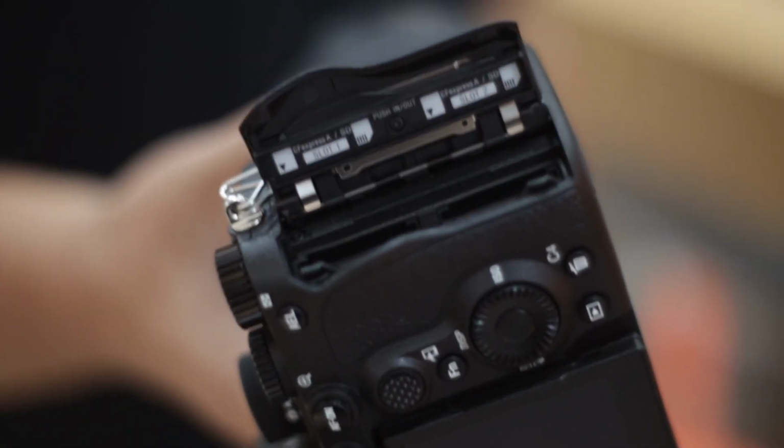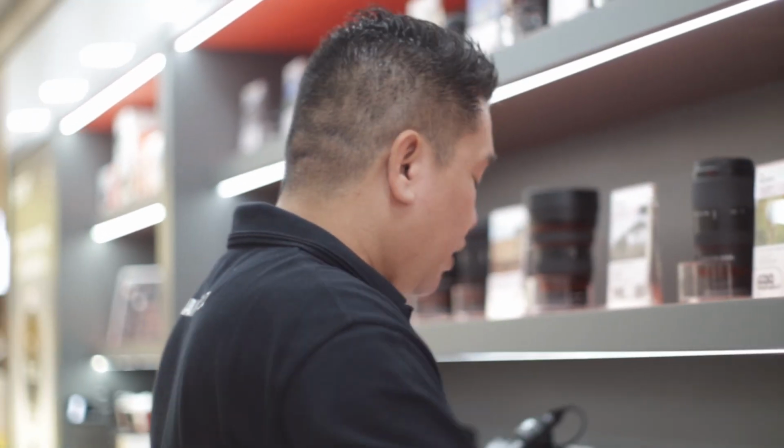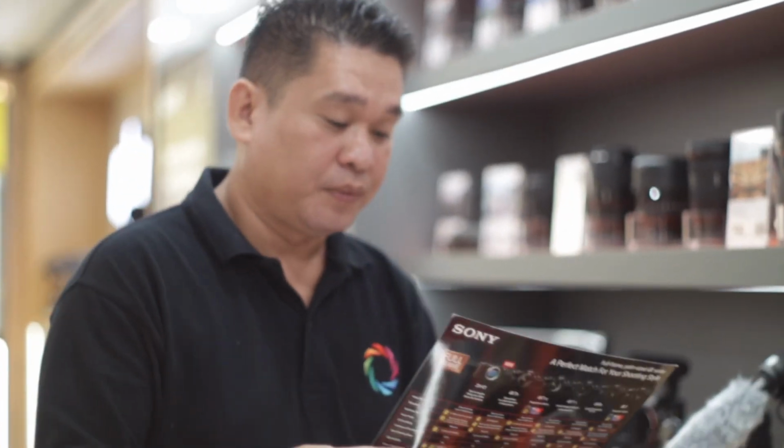in body also. Image stabilization in body, and you also have dual CF Express. Similar to the A1, you have 2 CF Express slots and 2 slots for SDXC. Then after that, A7S Mark III.